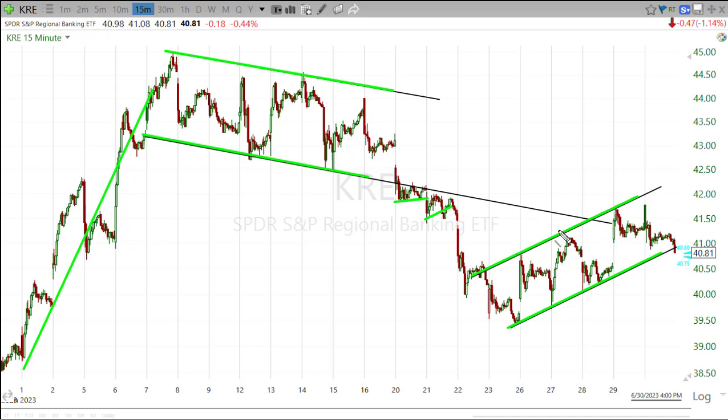So if regional banks don't do better, and they don't look good right now, then small caps are not going anywhere without them. But what is most important is the stocks that have led all of the first half of 2023, the mega caps. So we look at their 3C charts. I think you'll see a theme developing.